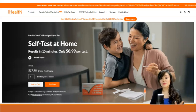Now, one great thing about this is you could have remote patient monitoring. So what does it mean? It means that before you fly from the USA, you could purchase this already from iHealth. So make sure that you schedule a remote patient monitoring. Let me explain further what we mean.